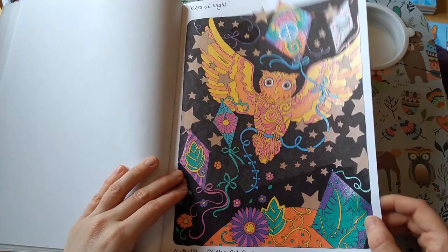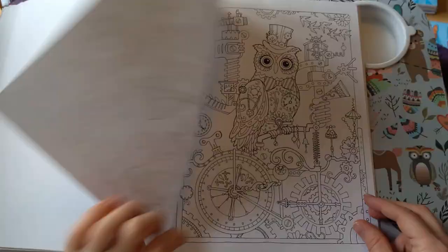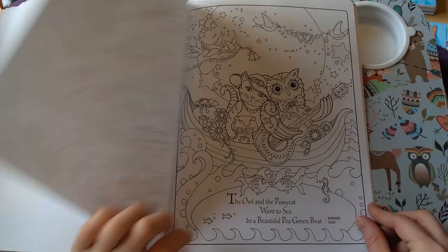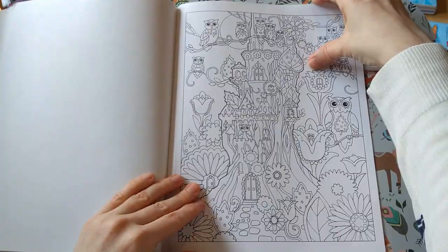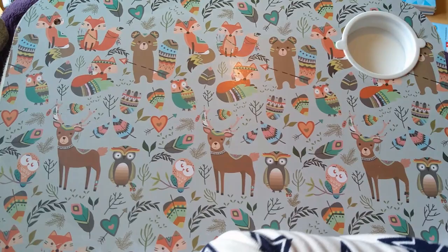I did this one, Kites at Night. Money Owl. Steampunk Owl. I liked how they were all themed. So that's Owls by Marjorie Sarnat. Again, that's got one I need to edit.